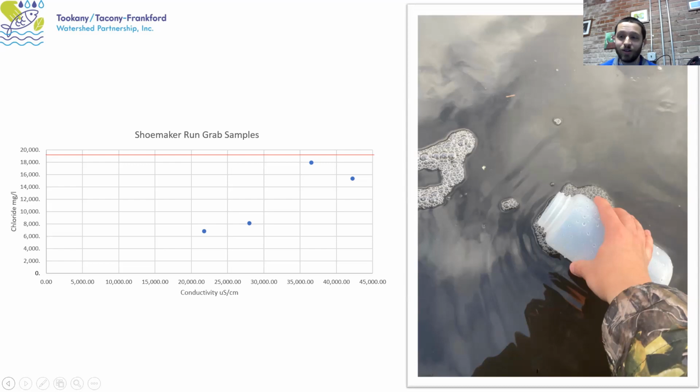One thing you'll notice about this chart that's significant too is we didn't have any grab samples from the 50,000 and up club, in microsiemens per centimeter of conductivity. So the chloride obviously got significantly higher in some storm events as well.